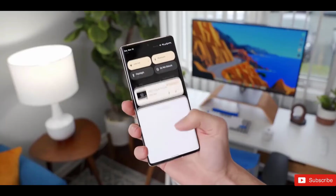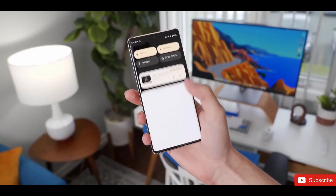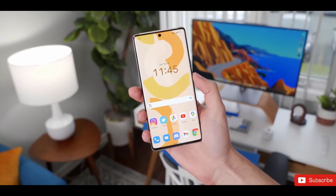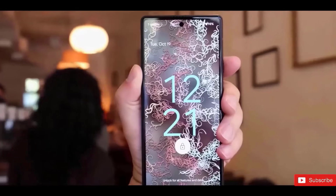The Pixel 7 Pro sports a 6.7-inch OLED display with a QHD Plus resolution. The Pixel 7 Pro's panel is a step up over last year's display. Colors absolutely pop with sharp contrast and deep blacks.